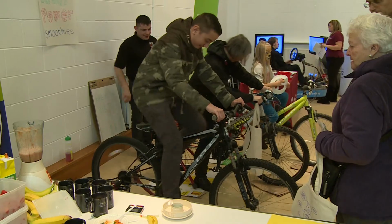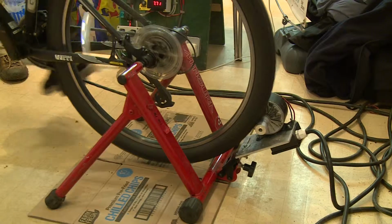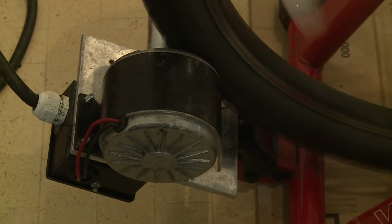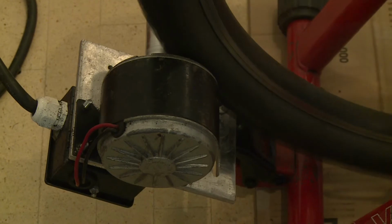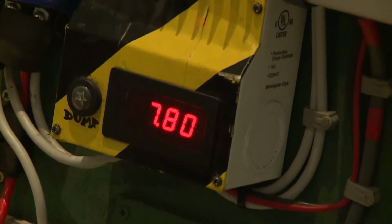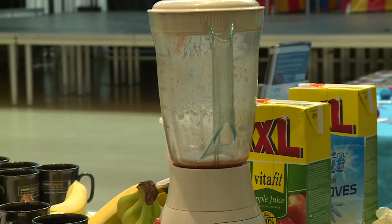Have you had a lot of interest in it today? Yep, it's been reasonably busy and it's getting busier, and the kids are enjoying it. It's a fun activity to understand how much energy you use. So what happens when the kids get on the bike, they start pedaling, the back wheel's raised off the floor and attached to a motor, so as they pedal, the back wheel goes round, charges the motor up, and then the electricity from the motor charges the battery. We can then plug in the blender to the battery, and that charges the blender when we've got enough charge in the battery.